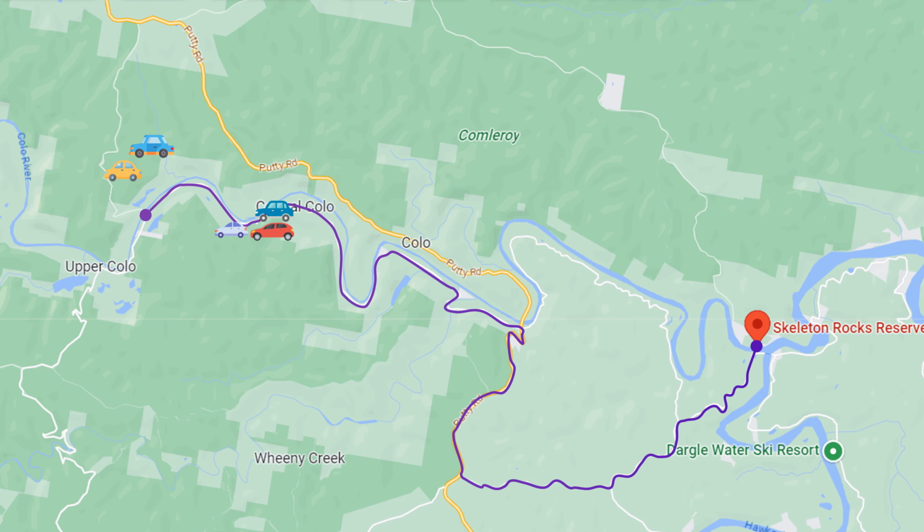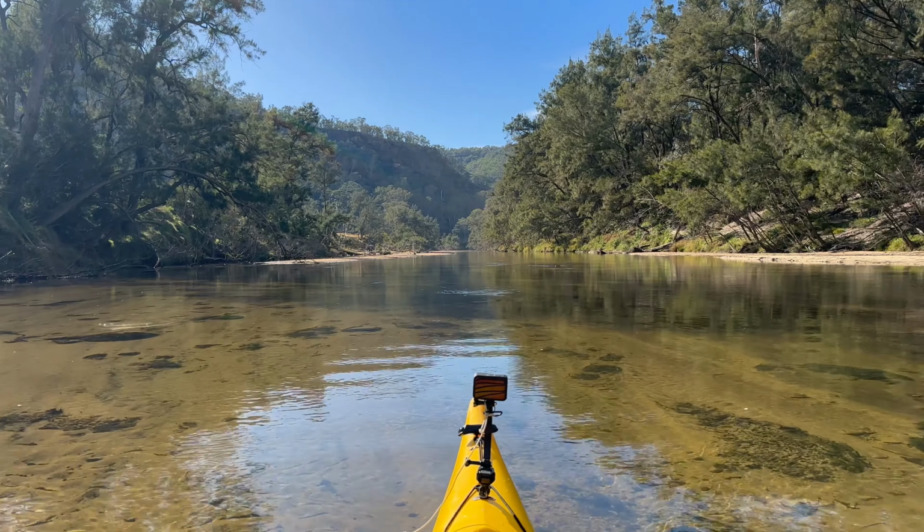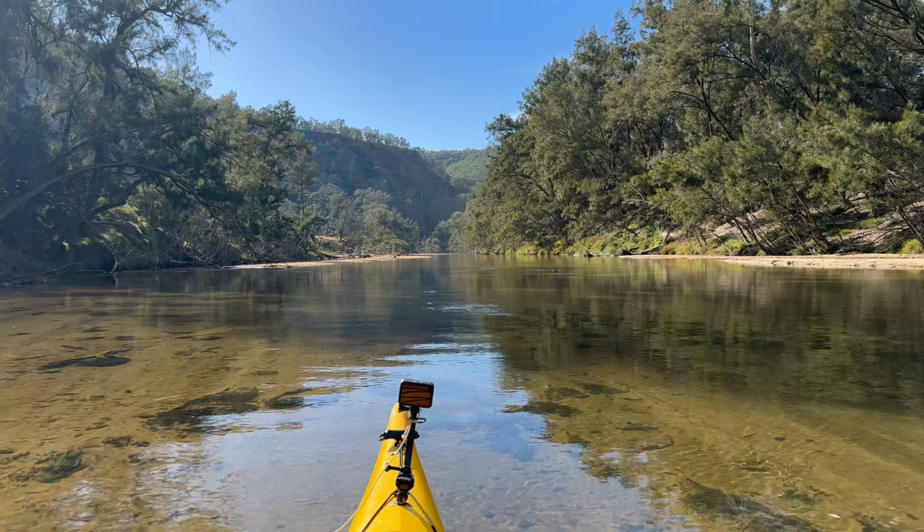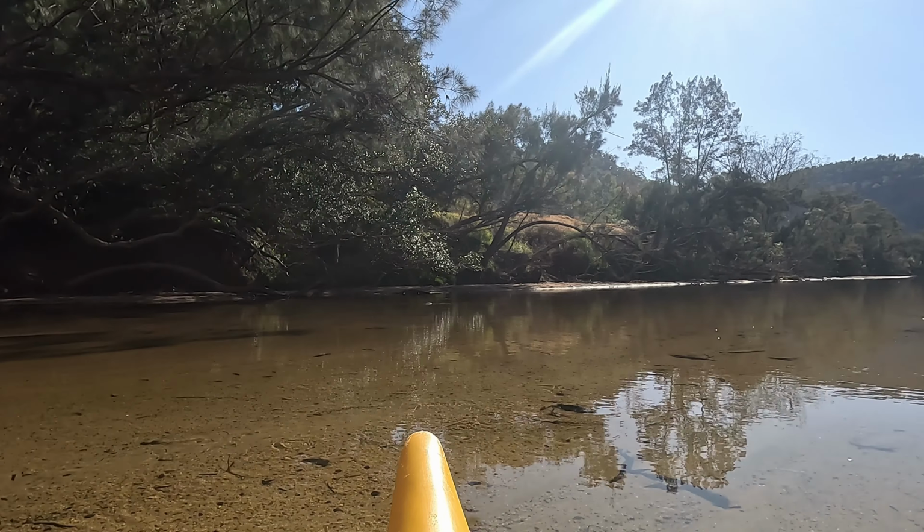The water was sitting at about 82 centimetres according to the paddler's guide. That's low for this river, although it was higher than last time we tried it. I was actually hopeful we'd have a better trip, but we did find a lot of sand on the way down that slowed the first half of the journey.